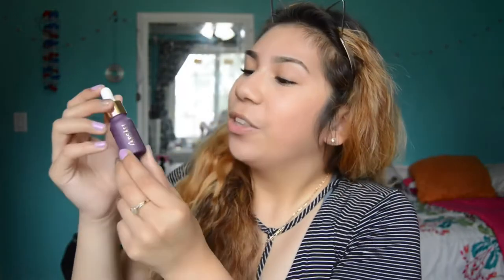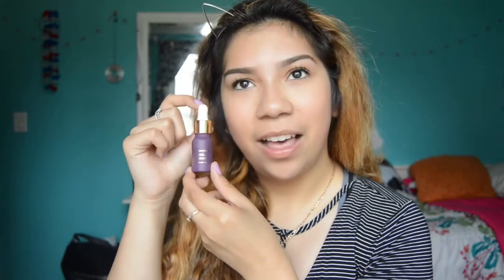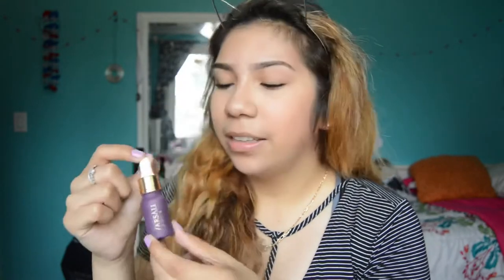Now I'm going to be taking my Farsali Unicorn Essence, and this, I fell in love the second I bought this. And it smells amazing.